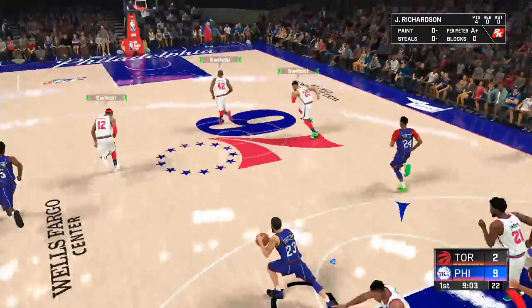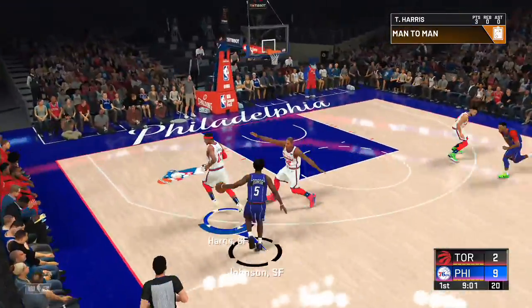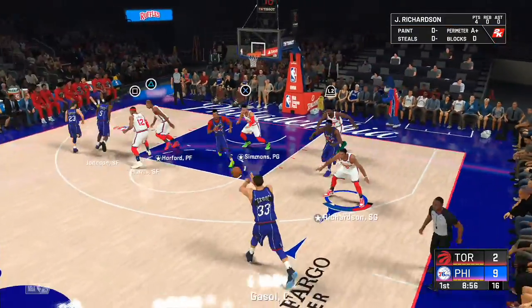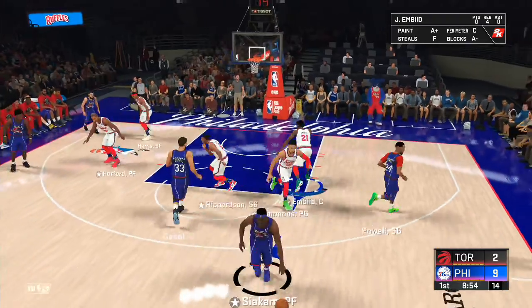Richardson, no luck. Raptors trail by 7. They need a bucket in a big way here to regain some confidence. Powell kicks to Siakam.